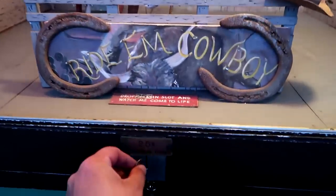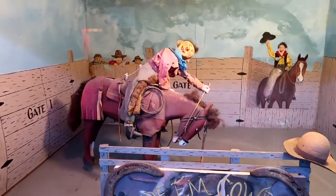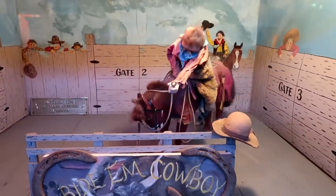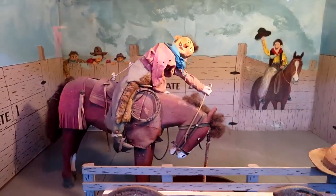Ride 'em, cowboy here. Oh, there he goes. See him riding the horse there. That's some good horse riding technique we are observing.